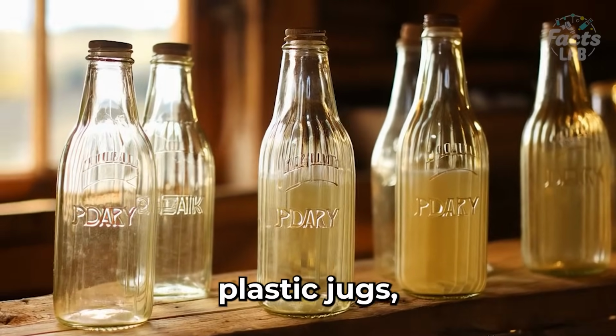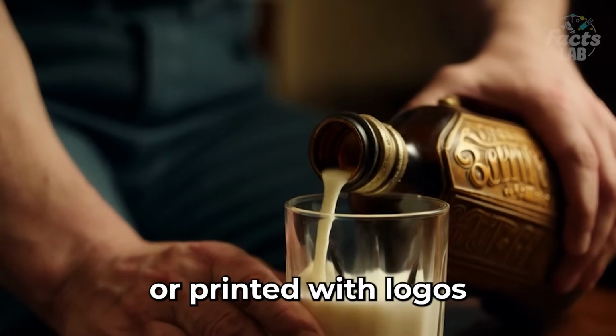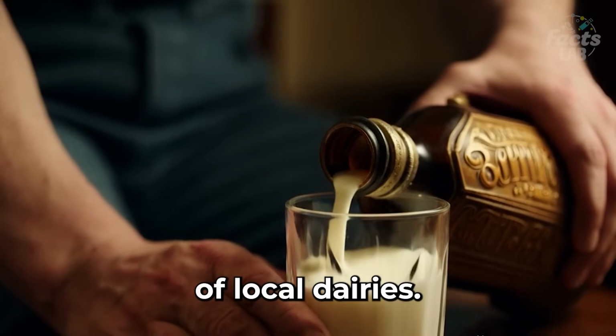Before cartons and plastic jugs, milk came in glass bottles, often embossed or printed with logos of local dairies.